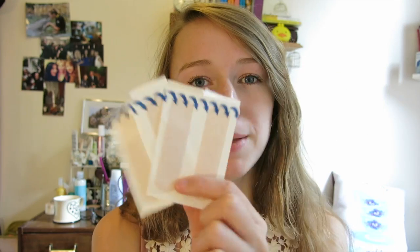Plasters, because you always get blisters or cuts or any other sorts of ailment that can be cured by plasters. Torches, because it gets dark at campsites and you might need to find your tent. So I have these two little ones that I found.